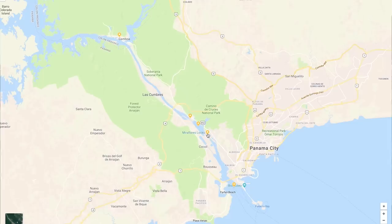So we've made it through Miraflores Lake. It only took about 15 minutes. We have our friends, the sailboat and the cargo ship, following in behind us. And now we're in the second lock.